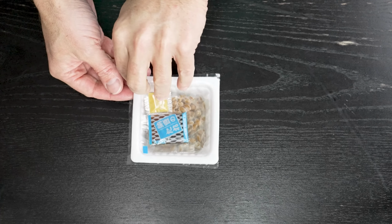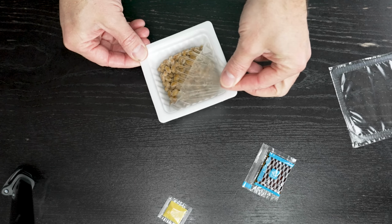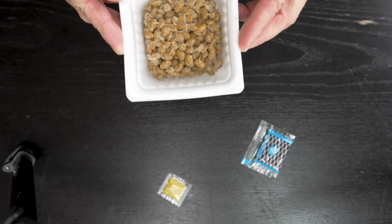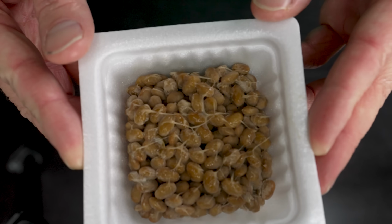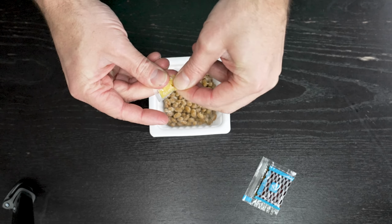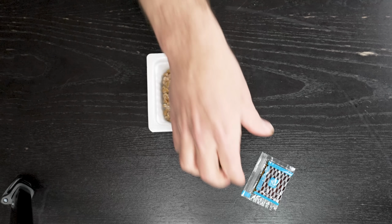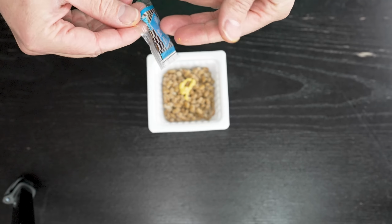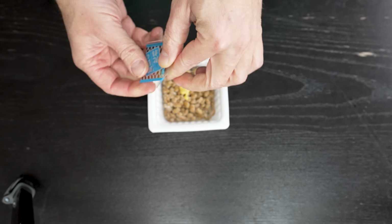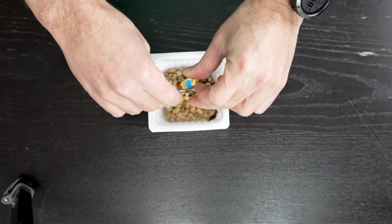Here's the natto. And another little layer of plastic. You can see it right here. So this is not the way to do it. We're going to put in the mustard right here. Squeeze in the mustard there. And we've got the soy sauce here. Or rather, it's the natto tare. I guess it's not soy sauce. It says it's natto sauce. Squirt this in here, try not to make too much of a mess.